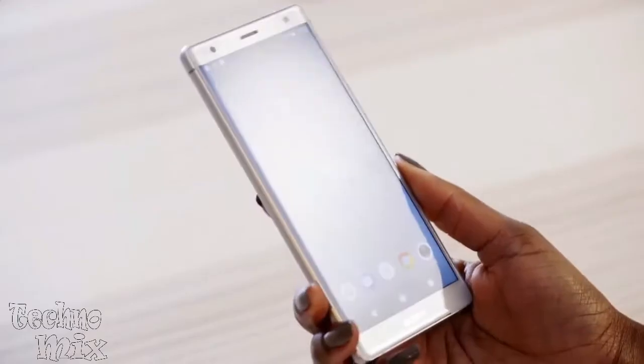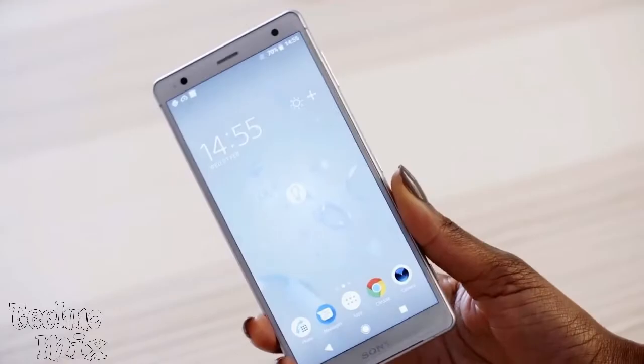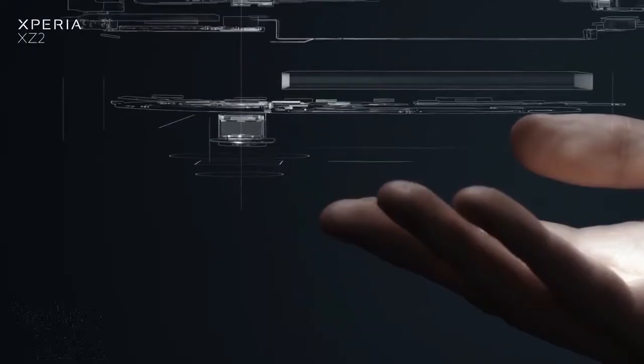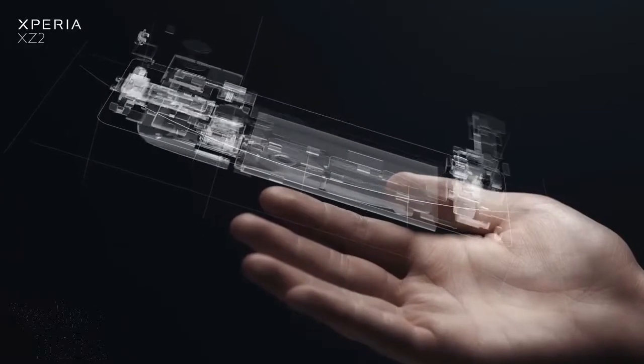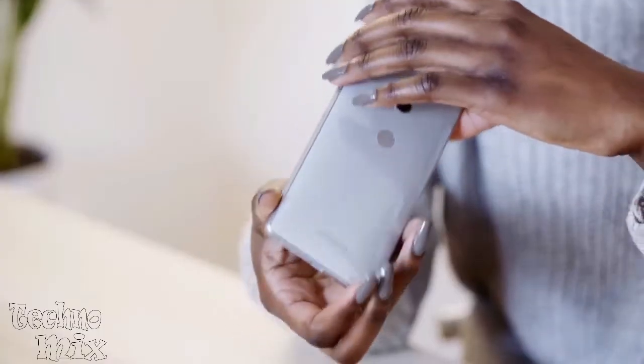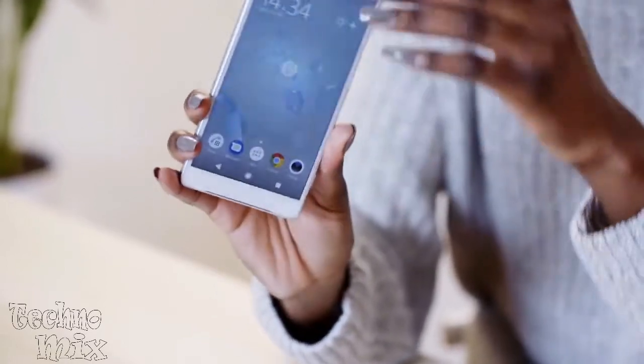So these devices have been built and designed with the user in mind, with lots of exciting new features and technology for extreme entertainment. So let's start with the design of Xperia XZ2. As you can see, it fits perfectly in my hand. This is thanks to the designers forming the glass into a 3D frame, which gives it this luxurious look and feel. It's curved and it's beautiful.